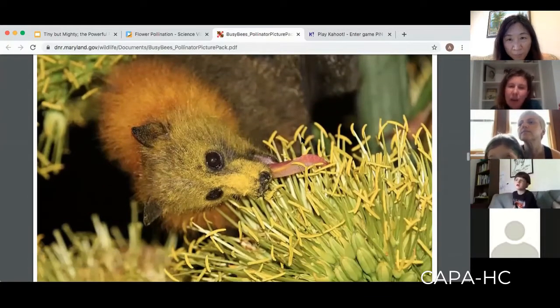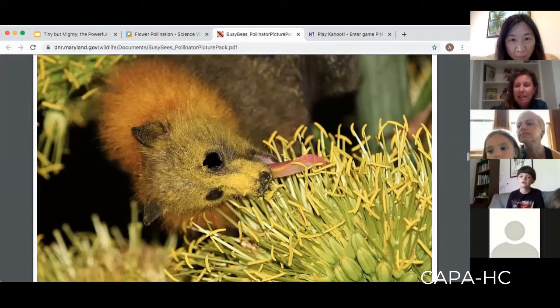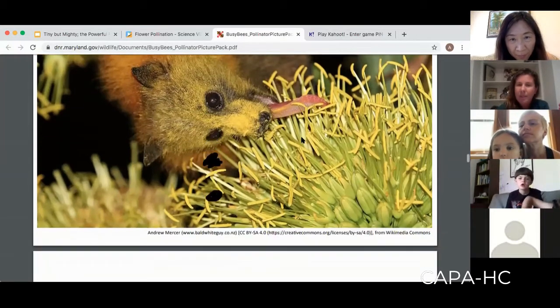eating the pollen directly off of those stamens. Pollen is really high in protein. I don't know if your parents tell you to eat your protein, but I know that I tell my kids that. That's an important part of your diet, and it builds your muscles. And that's what this bat is doing, is eating that protein from the pollen. It's just licking them right off of the pistils and stamens.